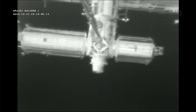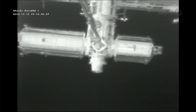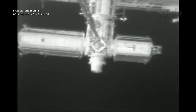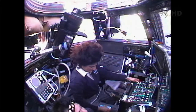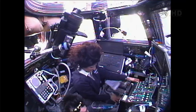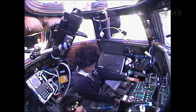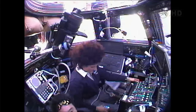Houston, station on 2 for cameras. Go ahead, Sonny. For camera 9, do you want the published numbers for pan and tilt in Zoom, or do you want them as they're set up on the monitor right now? We'll take the published numbers, Sonny. In work.